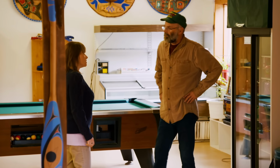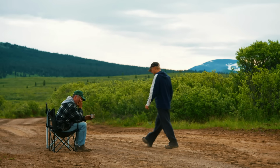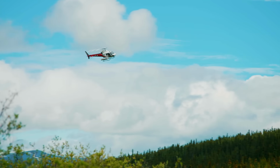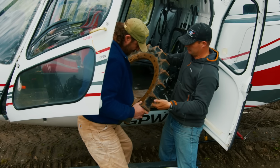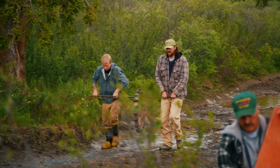Okay, so what are we doing now? After a 24-hour delay, the crew gets a break. Robin's tracked down the parts they need and has them airlifted in: a new sprocket, rock guard, and a bunch of new rollers, and we can repair it.